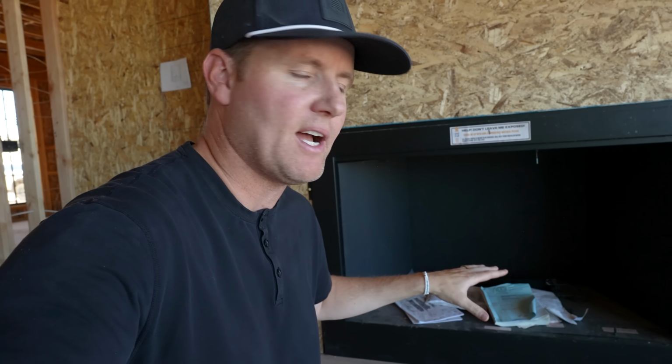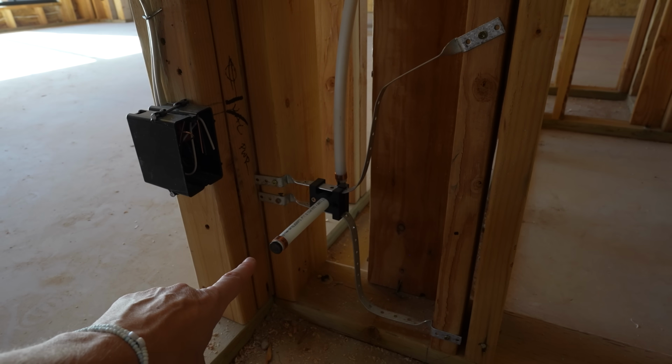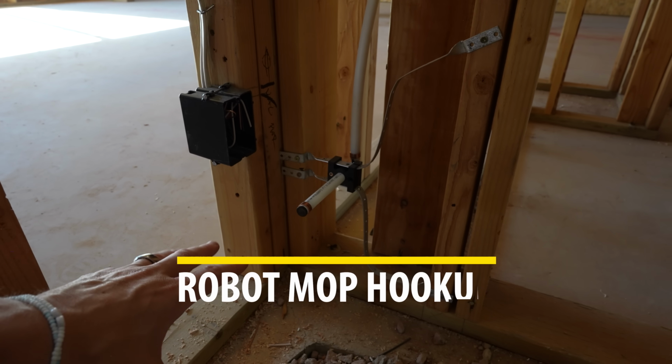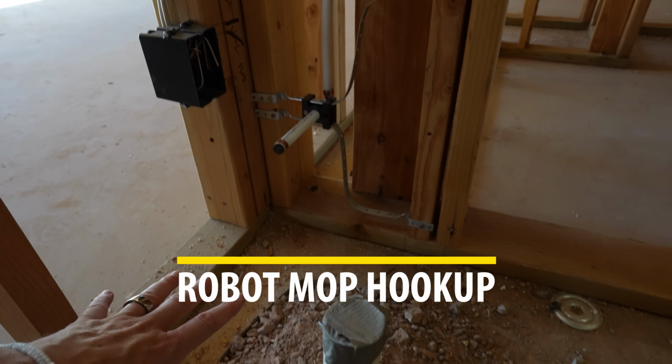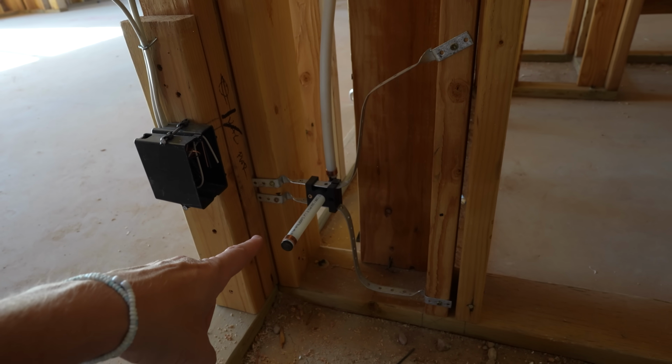I want to feature them more in detail later to tell you where we got them from, what they look like. But gas lines running to there, gas lines running to a potential outdoor kitchen, possibly, and gas lines running to the main kitchen already. We do have a water line running right here for our robotic mop. It's gonna go right there. Drain, water. This is all certified, ready to roll.